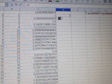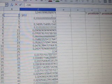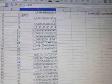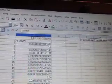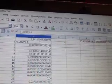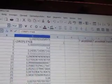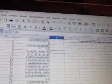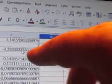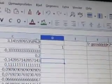Oh no, wait, I'm making a little mistake. What I have to do here is also, I forgot something. Multiply it by minus 1 to the power of x, and so on. And then copy it all over the place, because then you get the alternating 1 minus 1/3 plus 1/5 minus 1/7 and so on. And then we're going to start to add.